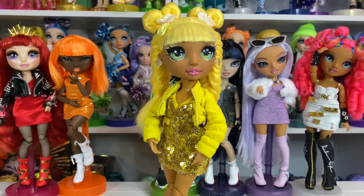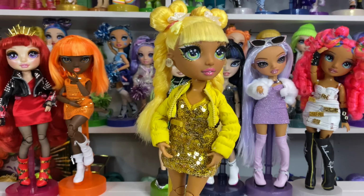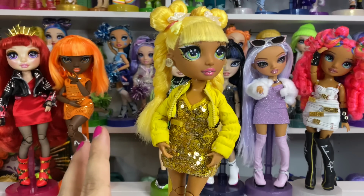But she's got that hideous dress. If you want to go to Target right now, you can go buy this ugly ass dress. I think you can get the Violet's version. I think it's like $35. Go waste that money, girl. It's so hideously bad.